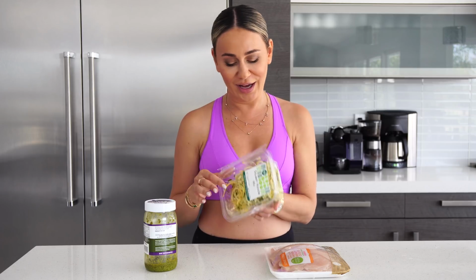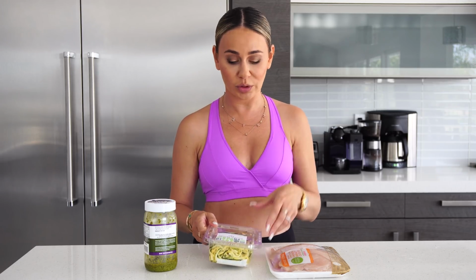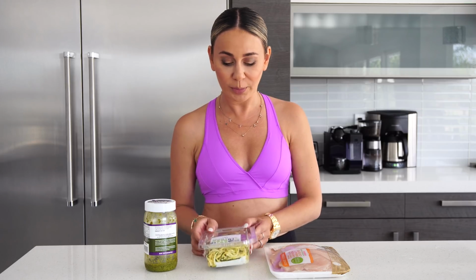noodle mix. So basically there's zoodles, there's zucchini noodles and squash noodles. I could talk shit, but it's really, really good. Obviously you always want pasta instead, but this is a really, really good alternative, you guys, and it's super tasty. So you make it exactly how you're gonna make your pasta.